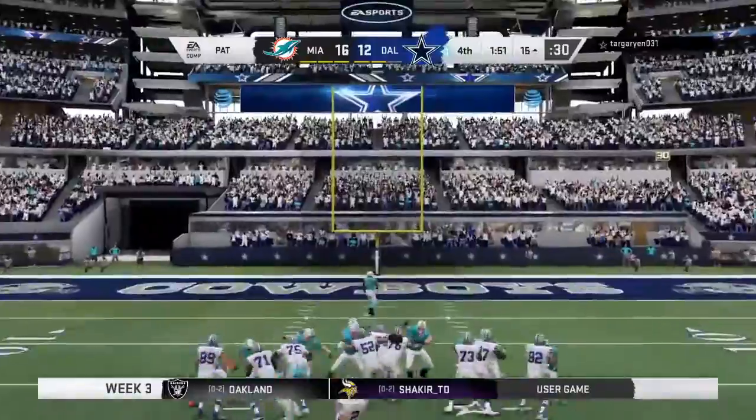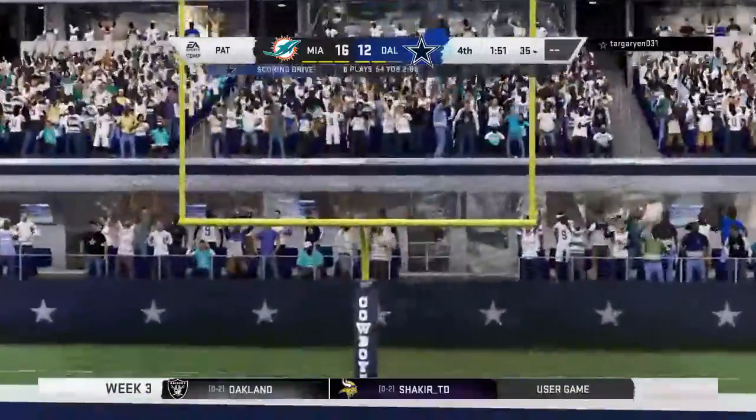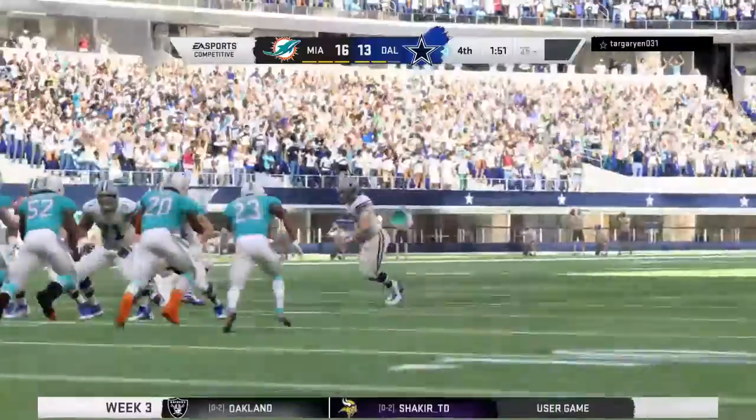I'm playing man-to-man outside street. But he's still catching it, so I guess I got to press.